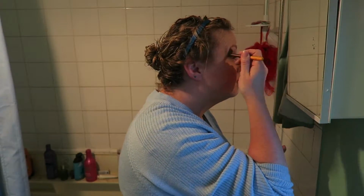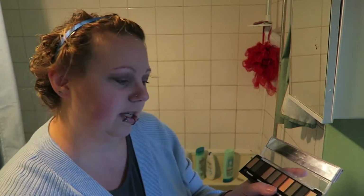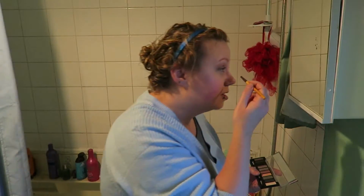And then I just use quite a soft fluffy brush to blend it all in together. Okay, to highlight the inner corners of my eyes, I'm swapping to this palette, which is Hard Candy. Also, I got it in America. I don't know if it's available here or not, but I'm using the palest colour. I do have another highlighter one somewhere, but I can't find it. So this is what I'm going to use on my inner corners.